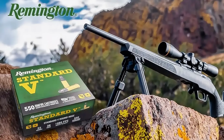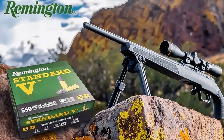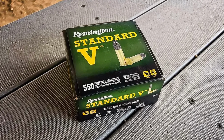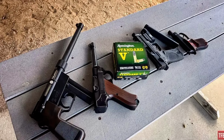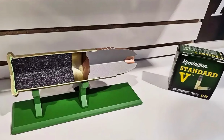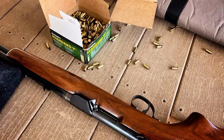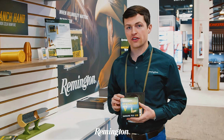Remington Standard V22 LR. Finally, we've got the Remington Standard V22 LR, the 22 round that says, I got you, fam. This is the ultimate all-rounder, perfect for everything from plinking to training to small game. It's a 40 grain copper-plated round nose at 1,200 feet per second, built to run in any gun you throw it at: pistols, rifles, semi-autos, you name it. What's impressive is the versatility.